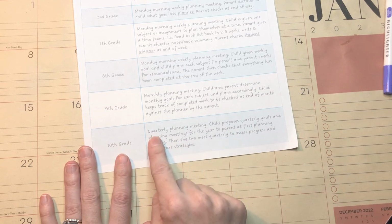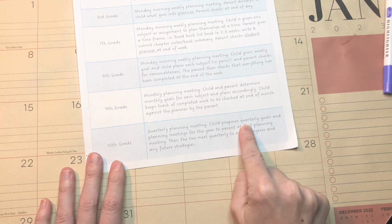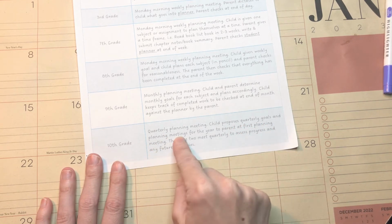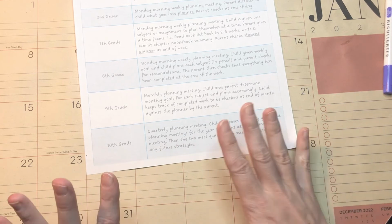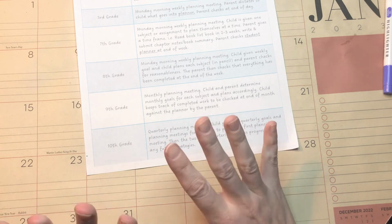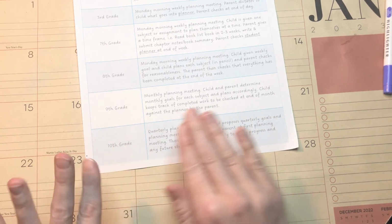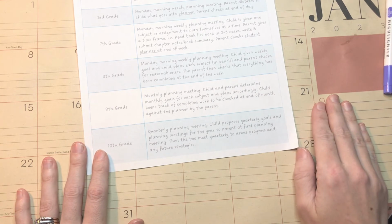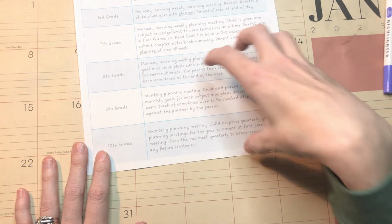So we are going to move into quarterly planning meetings. So my child will propose his quarterly goals and planning meetings for the year to the parent at our first planning meeting. So at the beginning of the year, we're going to get together with our planners. They're going to tell me what their goals are for the year. So, they've got their resources, and I'm going to let them determine some goals, talk to me about those. They're going to make their own weekly plans. And they're actually even going to tell me, can these be our quarter dates?